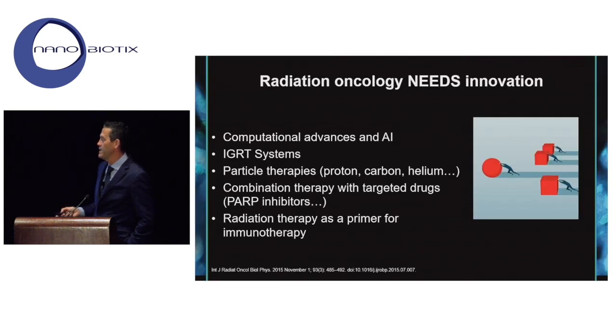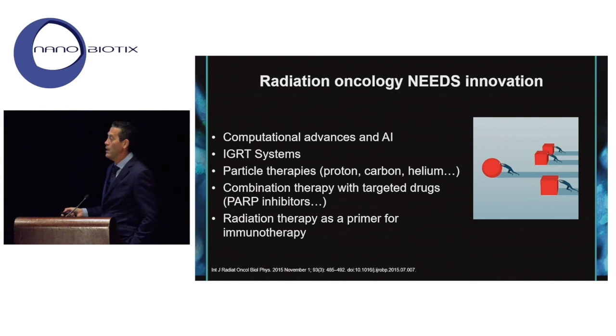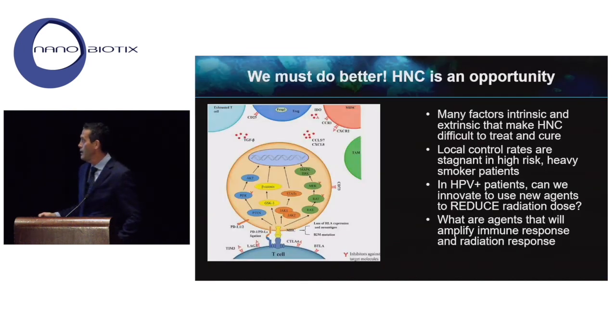So where's the landscape taking us? Well, we need innovation. We're seeing a lot of exciting things happen with computational advances and artificial intelligence in terms of our planning and predicting outcomes in terms of how patients are going to respond, and even using it to perhaps predict who's going to respond to novel agents or immunotherapy. We're looking at even more advanced image-guided radiation tracking systems while the patient's being treated. You're going to hear a little bit from Jim Welsh about particle therapies and how that might enhance some of the nanotechnology that we're all interested in in the room. I'm very interested in looking at combination therapies with targeted drugs like DNA repair inhibitors, and especially radiation therapy as a primer for immunotherapy. So we have to do better.